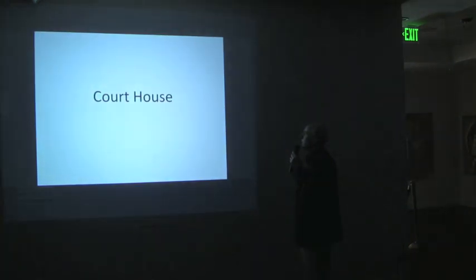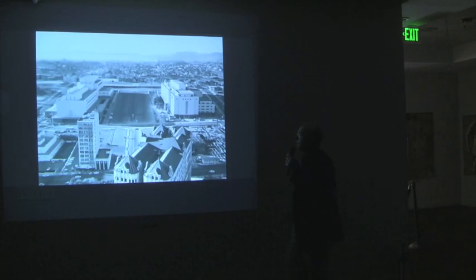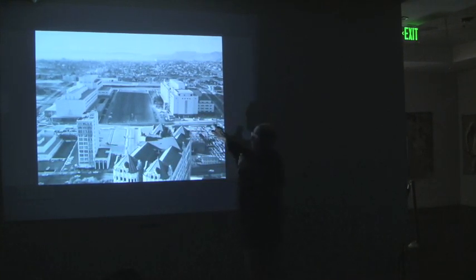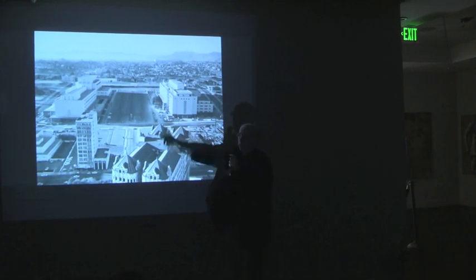Next slide. They built the courthouse. Now, this is what I don't know whether it'll work. It worked in PowerPoint. Try that. No, there's a fade. There's the Hall of Records. There's that building I said to look at. The tunnel's gone. There's no tunnel. Hill Street goes straight through here. They built the courthouses. That was the first thing that happened at that end of Bunker Hill.